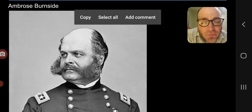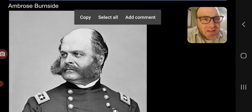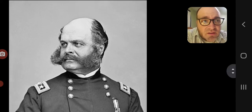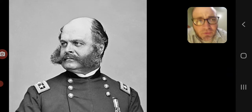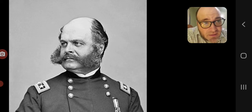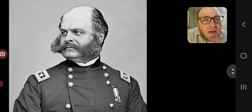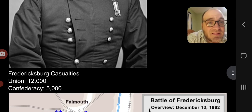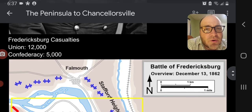But he was the opposite of McClellan. He was a risk-taker. He had been a sort of railroad baron, and he had made a lot of money by taking measured risks, and he felt that he knew what to do. He had studied the tactics of Napoleon. Napoleon's tactics were march to the sound of the guns. He felt that he had the manpower to lead an offensive campaign, and so he took over McClellan's army, and he decided that he was going to attack Fredericksburg.